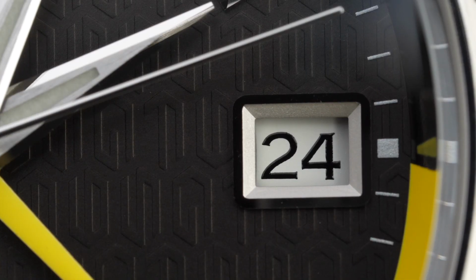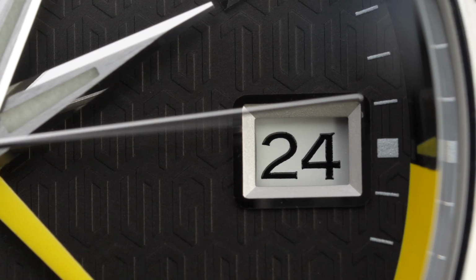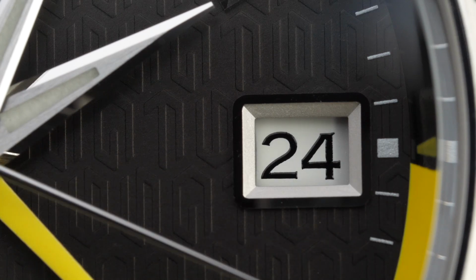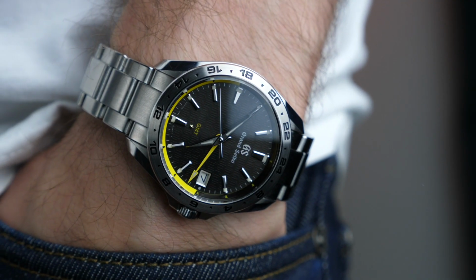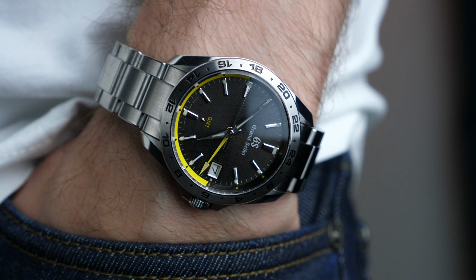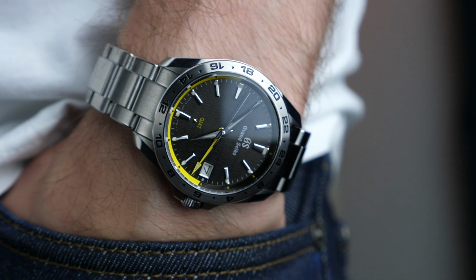I get that. But do go out and check out a Grand Seiko and see if you connect with what's happening. Second thing is value retention. If value retention is important to you, do not buy a Grand Seiko, because these things don't hold value. Even that limited edition won't hold its value. Right now in the current market, they are soft watches. If you want a Grand Seiko and value retention is important to you, then go down the pre-owned route. Buying new, you're going to lose money.